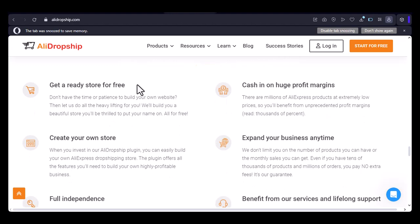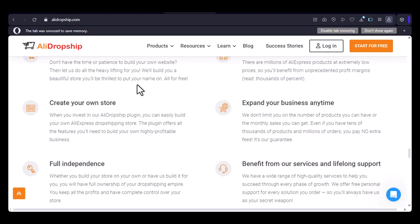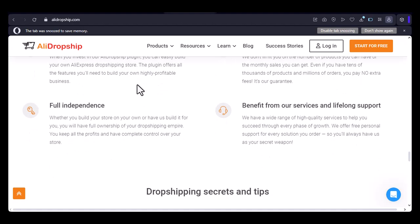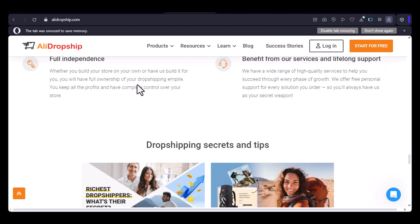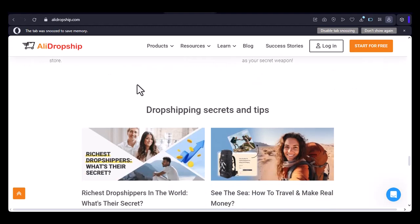Here are some additional factors to consider. Your product niche. Some niches may have specific requirements that one platform better suits. Your long-term goals. Are you planning to scale your business or keep it small? Your comfort level with technology. If you're not tech-savvy, Shopify's user-friendly interface might be a better choice.